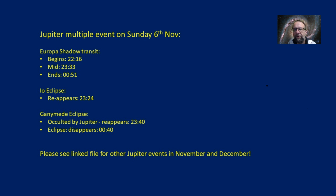Whilst that shadow transit is still occurring, Io will be in eclipse and will reappear as well. And then a little bit later on, Ganymede will go into eclipse and disappear. So you have a shadow transit, you'll have one of the moons reappearing from eclipse whilst the shadow transit is occurring, and Ganymede will disappear.